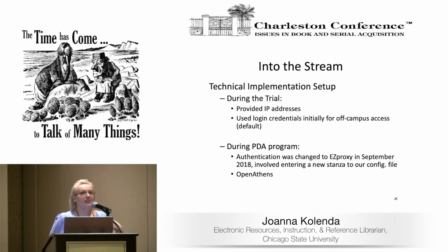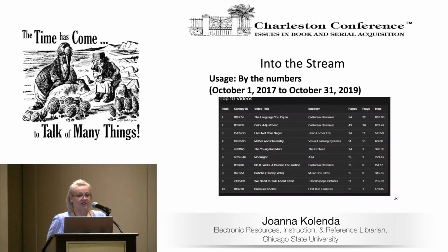Just found out today that our consortium, CARLI, is going to be subsidizing us, so awesome. OpenAthens for almost 91 libraries in Illinois. So that's happening. And then some quick numbers. From October 2017 to October 2019, where we basically had it as a trial and used it, these are the top 10 resources.